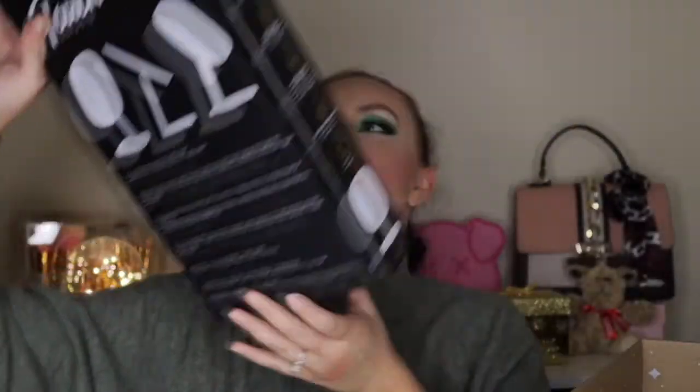All right. Ooh, oh yes, I remember this. So we've got something from Impressions Vanity, which is usually a very expensive brand. This is obviously going to be a small mirror.